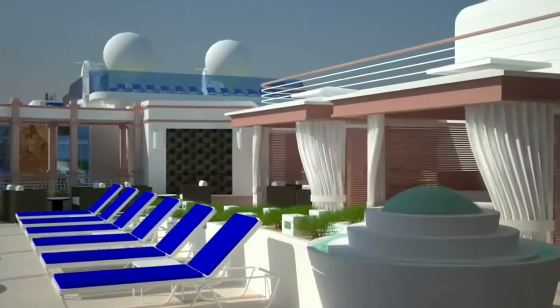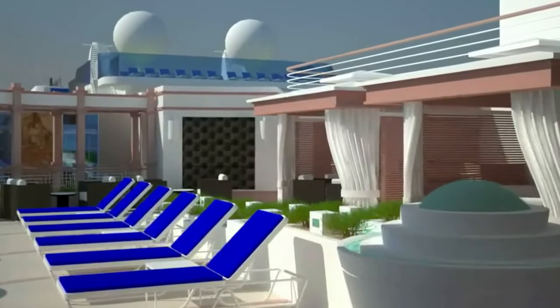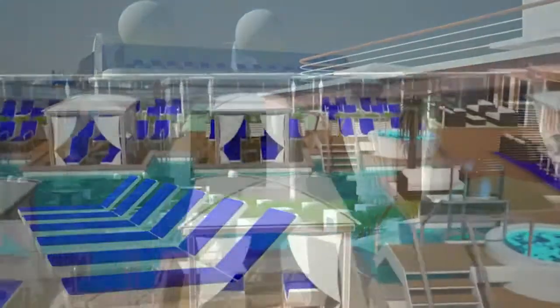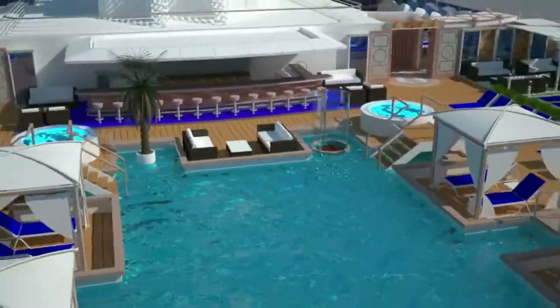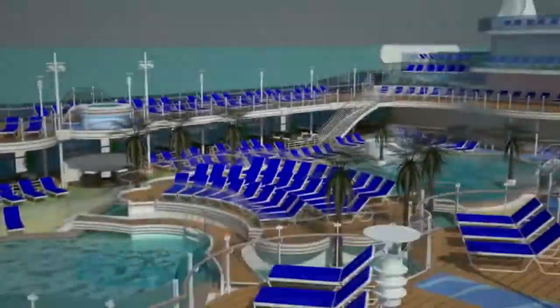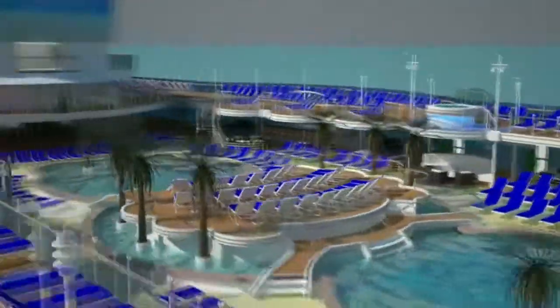The Sanctuary, the first retreat for adults on any cruise line, now even more exclusive. A new pool just for adults, enhanced with private cabanas. Two deep pools midships, separated by an island surrounded by palm trees.